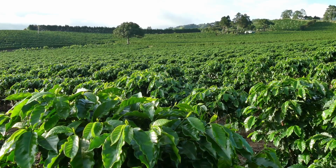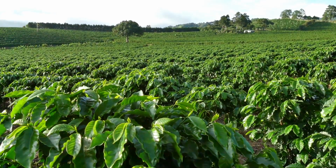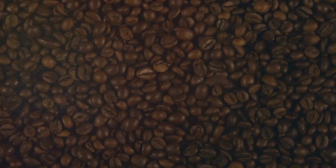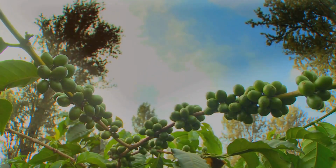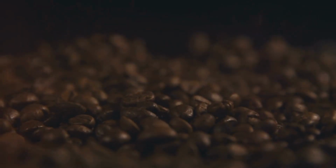But do you know where coffee plantations are located? Mainly in the countries between the two tropics, known as the Coffee Belt. Brazil is the world's largest producer, followed by Vietnam, Colombia, Indonesia, and Ethiopia. But back to our drupe, the life of the coffee plant. It takes another 9 months for it to mature and be ready for harvest.